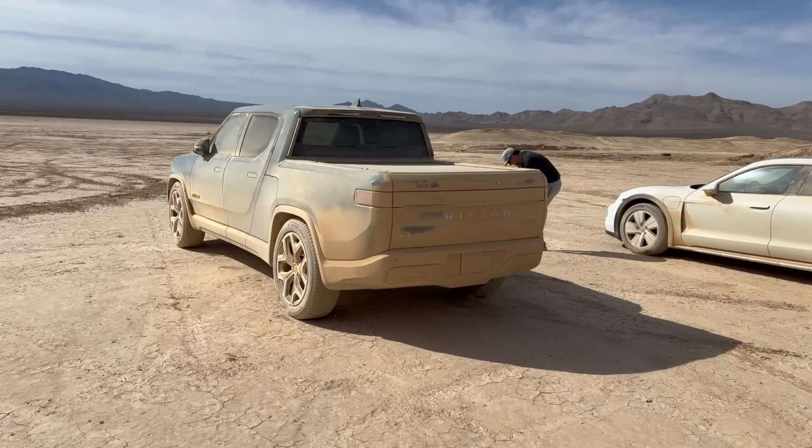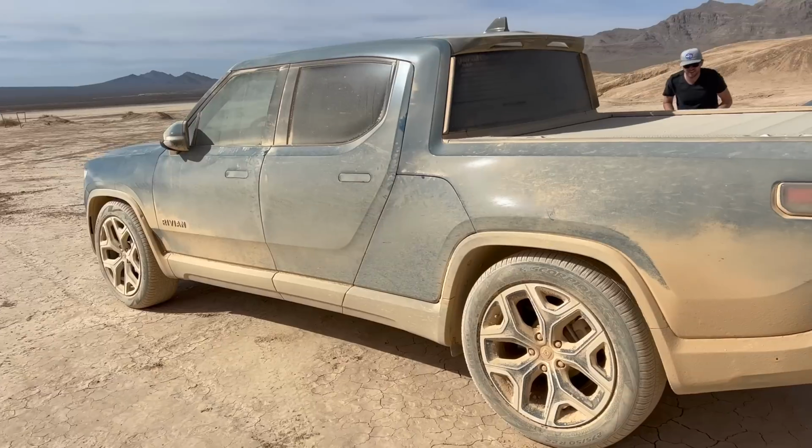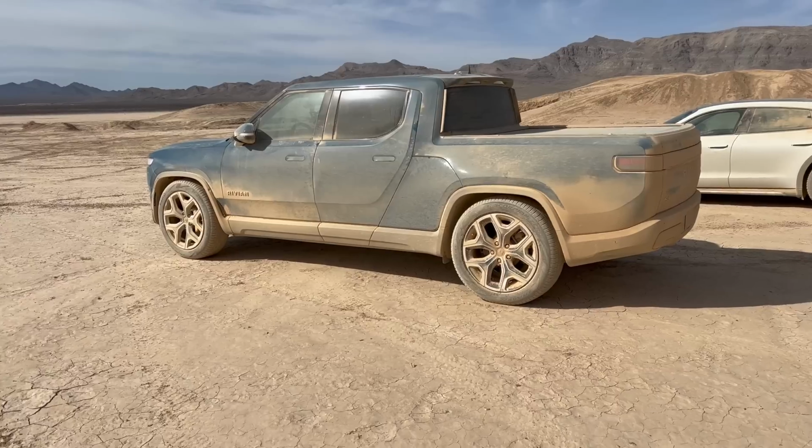What a freaking blast this was out here. It definitely goes into turtle mode when you rip on it a little too hard. And what I think it's trying to do is just overdrive these rear wheels to get the maximum power on them to keep the thing sideways.